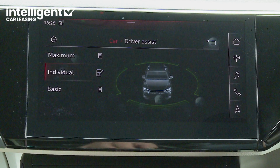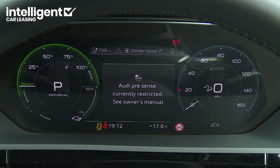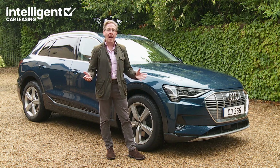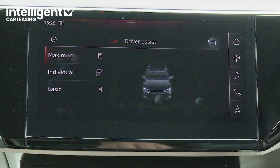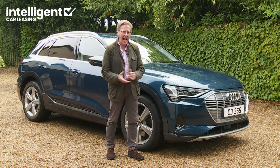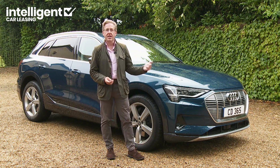features you want activated. At the lowest driver assist level, Basic, there's that standard pre-sense autonomous braking system, and if, as here, you've specified that optional Tour Pack, Emergency Assist. The top Maximum driver assist setting adds all the extra camera safety features you've specified. To be honest, we don't really understand why you'd ever want to turn available safety features off, but when all of them are activated here, it's certainly very reassuring.